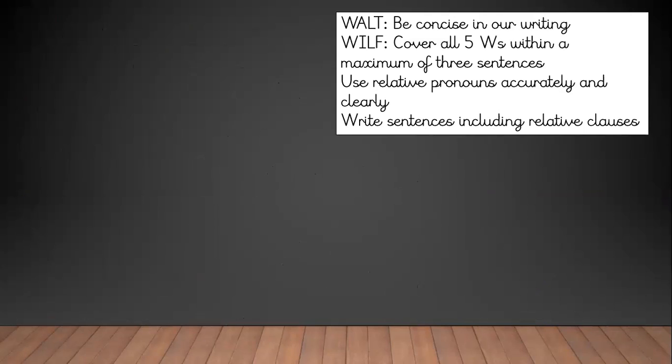So let's take one of the things that we've just talked about. Well, firstly, let's remind ourselves what those relative pronouns are, because it can't be a relative clause without a relative pronoun. And it says there, use relative pronouns accurately and clearly. So the relative pronouns are who, which, whose, whom, and that. They are the main five relative pronouns and the key ones to use.